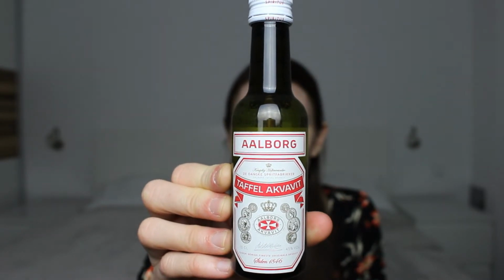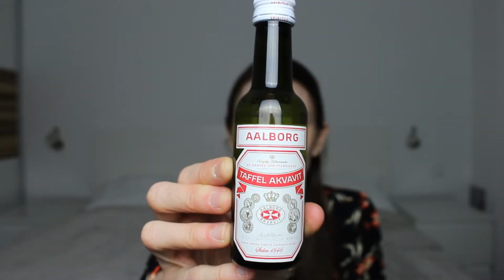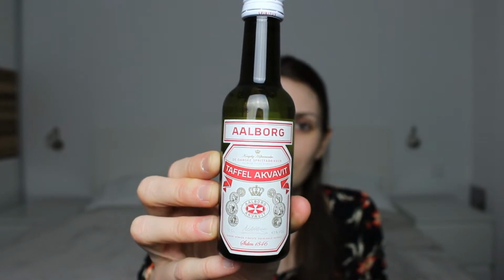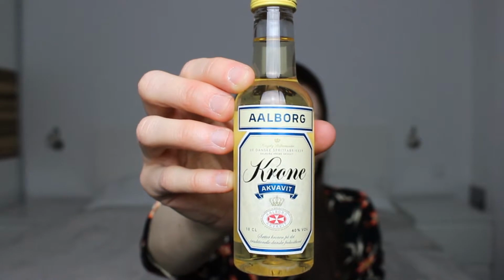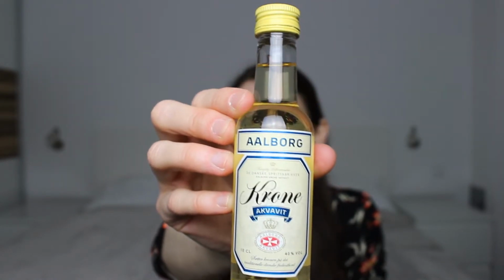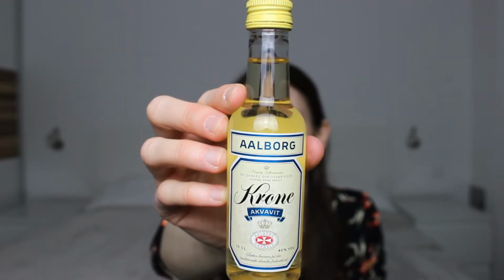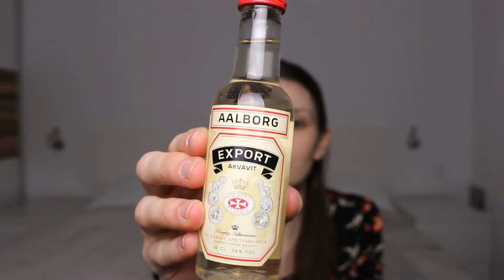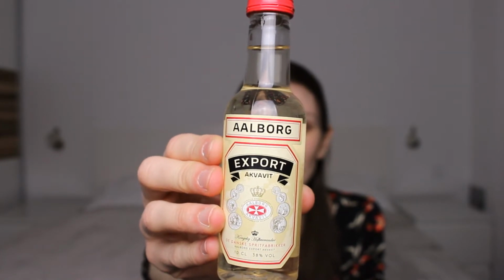So this is the aquavit, and the guy in the shop said that this is the strongest one. It has 45% alcohol in it. The man in the shop said that this has around 40%, so this is the one in the middle, not the strongest one, but also a little bit stronger than this one, sport aqua wit, which has around 38% alcohol. I really have no idea how they taste, but my boyfriend wanted them, so I got them.